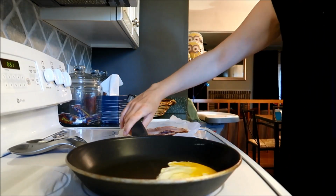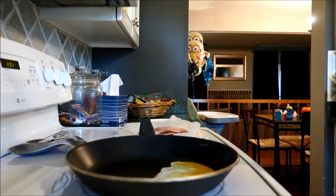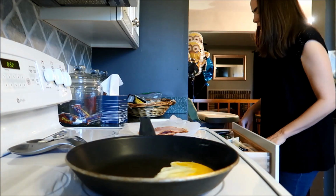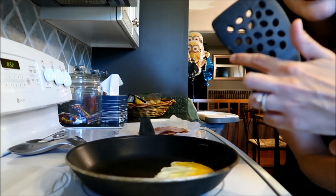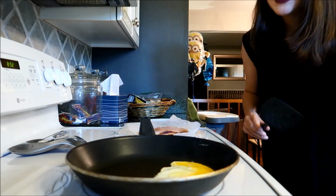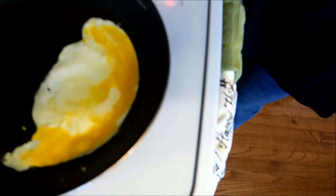All right, so this is bubbling up, if you can see that. I'm going to get a spatula. This one's partially melted. I accidentally melted it one time. You can see it right there. Oopsie. All right. Egg is going.